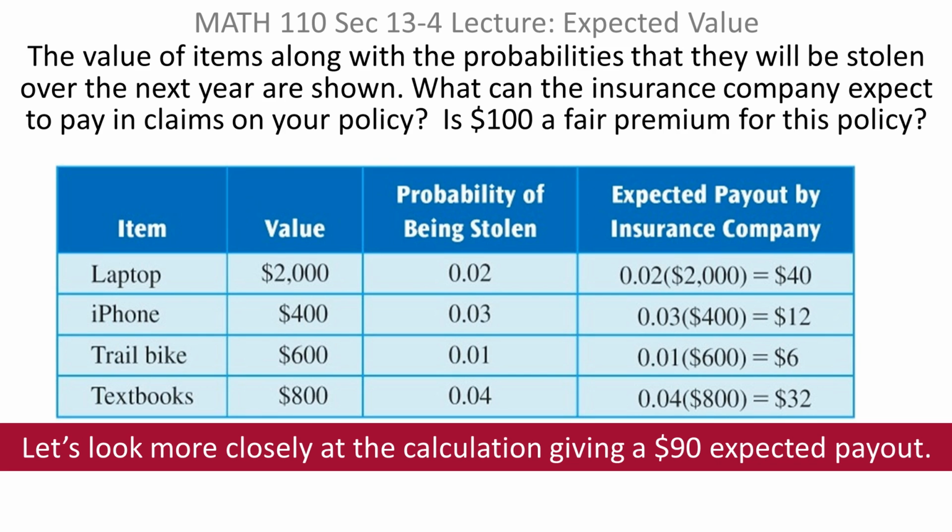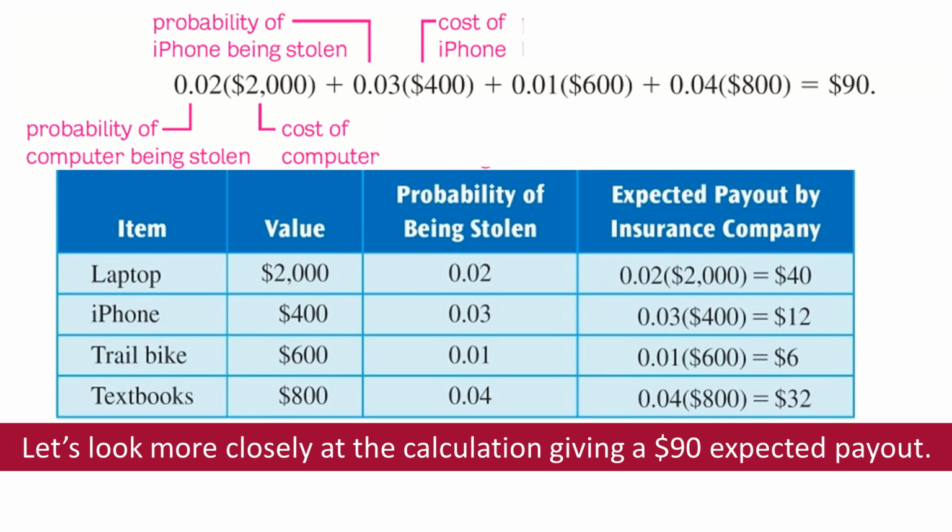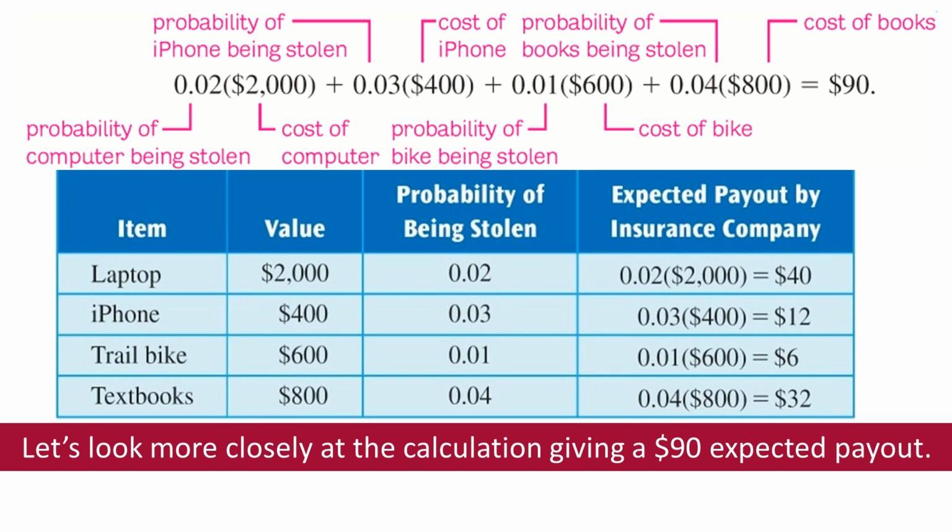Now let's look a little more closely at how we got that, because we're going to generalize it. We jumped right into an example to motivate what we're doing, but now let's analyze what we did so that we can generalize. The first thing we did was take the probability of an item being stolen and multiply it by its cost. So we went to the computer first, then we did the same thing for the iPhone, then the bike, and finally the textbooks. And then we took those four products and added them up to get the expected payout of the company.